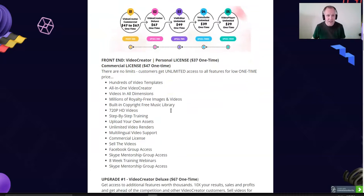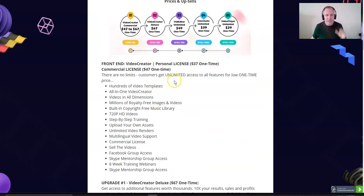So what are the prices, right? You probably want to know. Well, the price for a personal license is $37, $47 if you want to use the commercial license, which comes with a few more benefits, right? So level 1, you'll get all of this for either $37 or $47 if you want to get the license for commercial use, right? Now, you get all these hundreds of video templates, videos in all dimensions. There's images and videos you have access to, copyright-free music library.